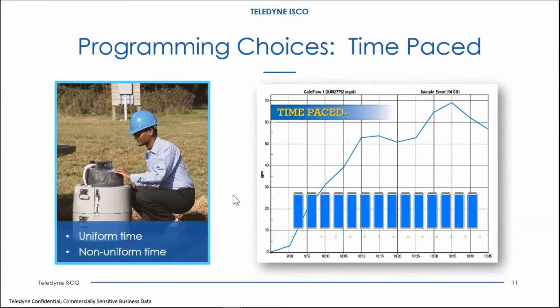There are different types of time-paced sampling. Uniform time-paced is the one where it's every hour or every 15 minutes. That's all user programmable for what you want. There's also an option for non-uniform time. Let's say you want to sample all day long, every hour, but you know over the lunch hour you have a whole lot of discharge from your plant, so you really want to get more samples during the lunch hour.